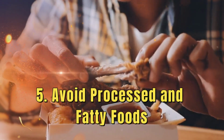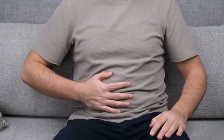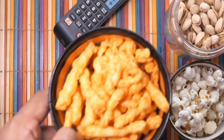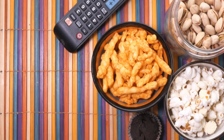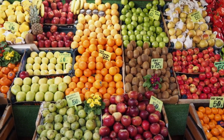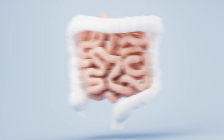5. Avoid processed and fatty foods. Highly processed foods and excessive fat can slow down digestion and lead to problems such as acid reflux, bloating, and constipation. Processed foods often contain artificial additives and low fiber content, making them harder for the body to break down. Instead, focus on whole, natural foods like lean proteins, fresh fruits, and vegetables, which are easier to digest and provide essential nutrients for gut health.